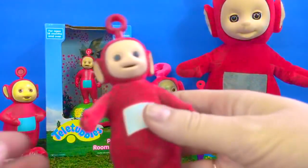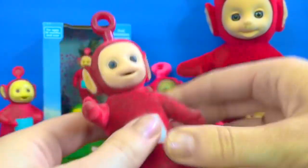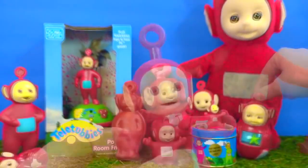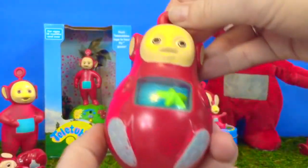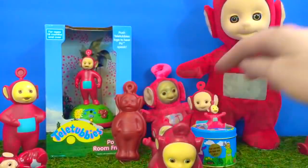And this is from my favorite collection, the Soft Velvety collection. The whole body's soft, and the top is bendy and rubbery. And here is a baby Po toy. The little green starfish goes back and forth inside her tummy as she wobbles.